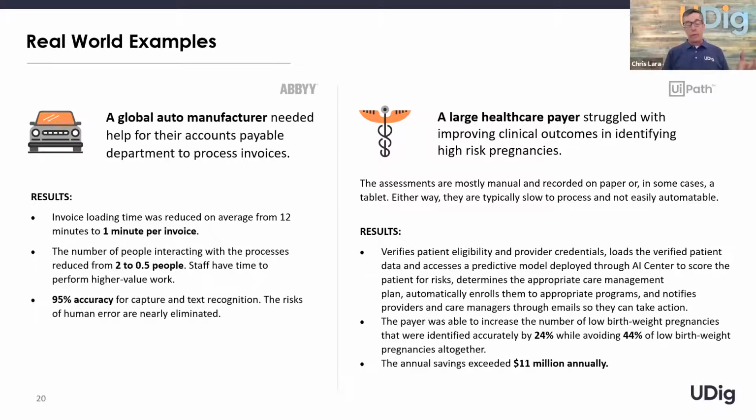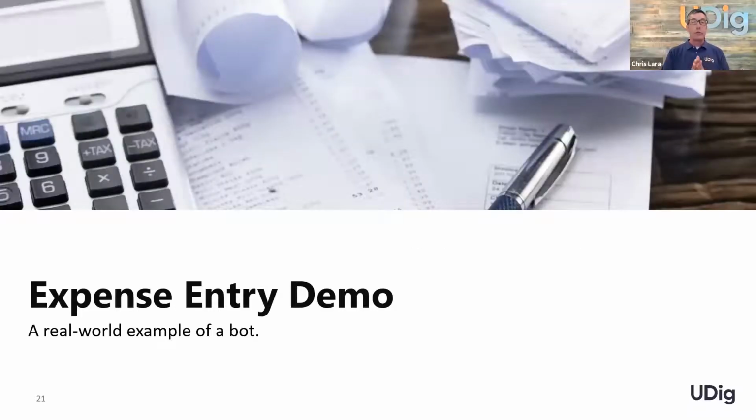So there's obviously cost savings in doing that, but the great thing about that one is that low birth weight pregnancies were reduced significantly. So catch that early, better patient experience, better mother-child experience, and overall a better treatment plan. So capturing more data and using that data to make better outcomes. With that, don't forget to submit any of your questions, and we'll address those here at the end. But Jessica, go ahead and let's kick off the demos here with the expense entry demo.